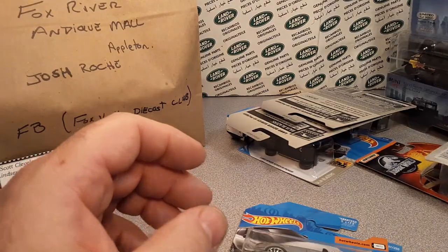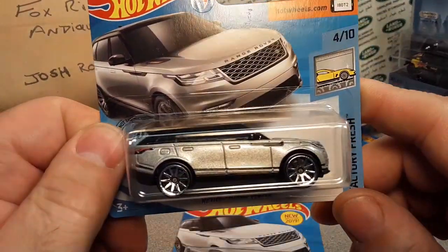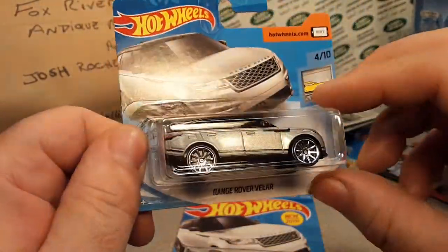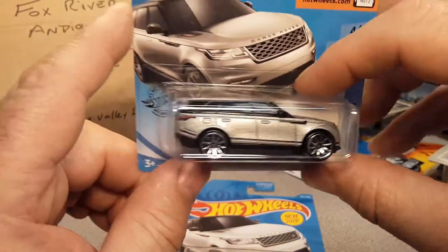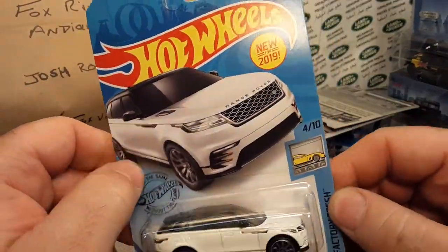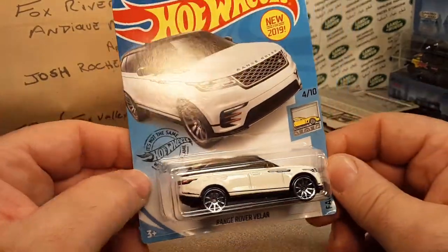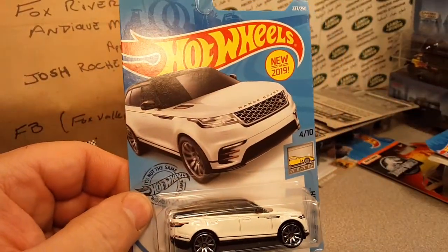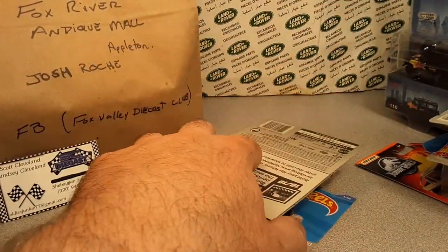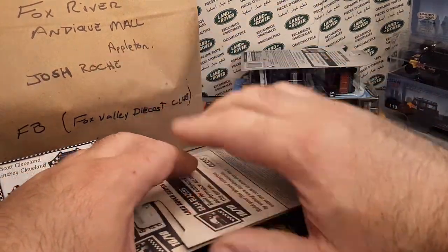And then later on, he gave me this one. He's like, here you go. So I bought all that. And then he's like, oh, he found this one. So a little short card of the silver one. Very awesome. And then he had this one, an exclusive from Kroger in 2019, the White Range Rover. So that was awesome. So very, very cool there from Suresh. So let's get that back there because we're making room because we're going to get to this here shortly.